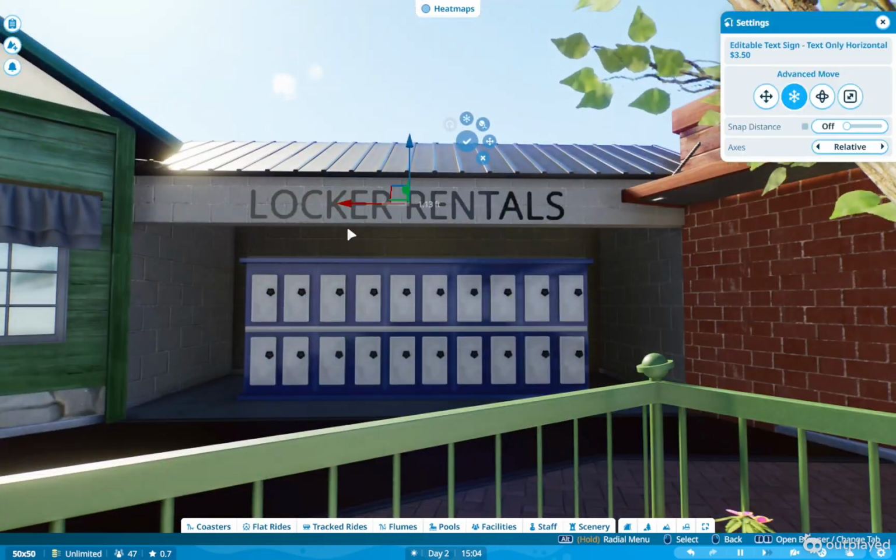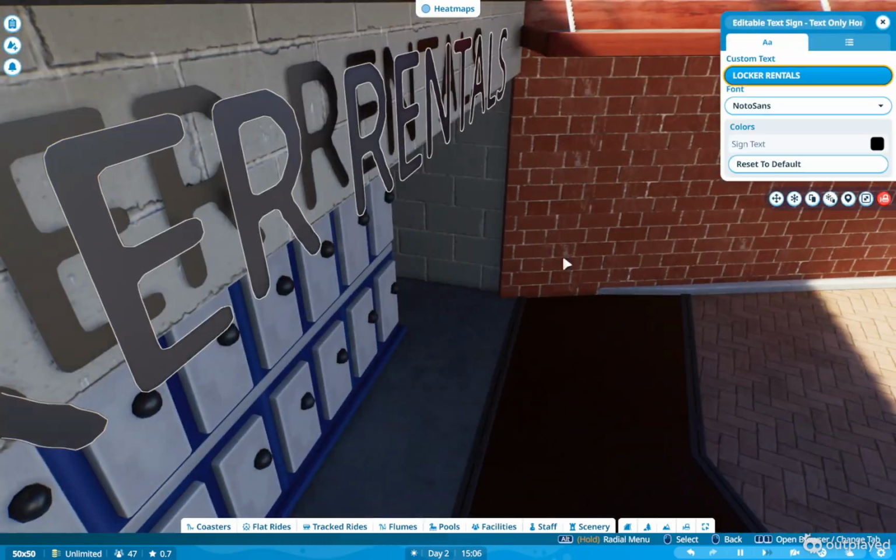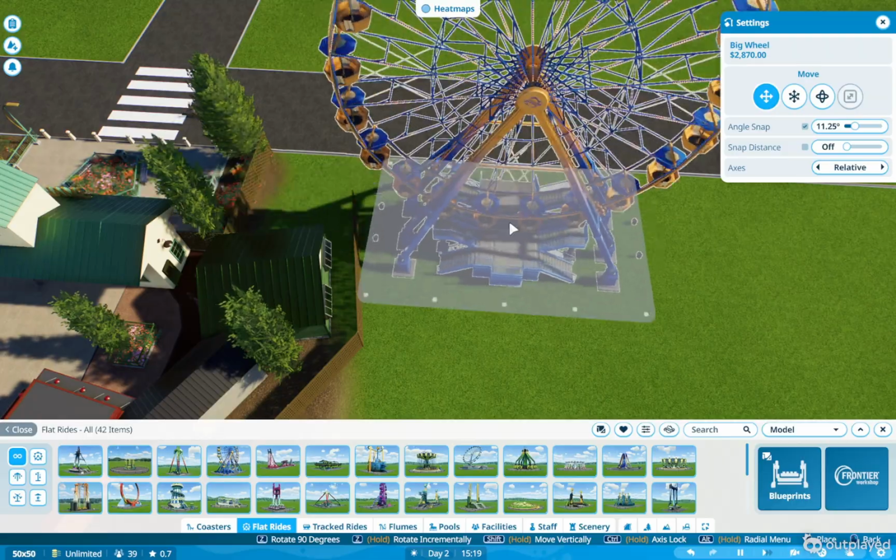But yeah, they're very good lockers. I tried building my own, but these just came out. These look really good, so why not?